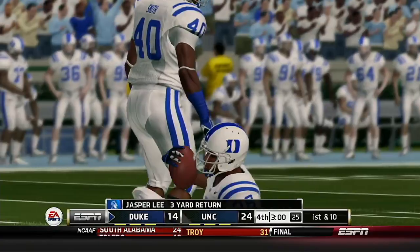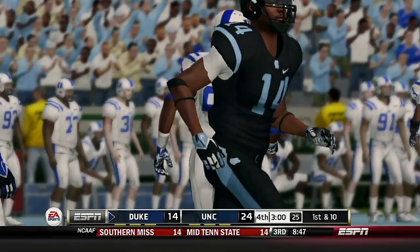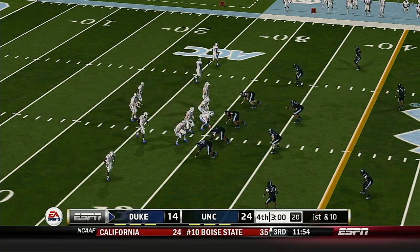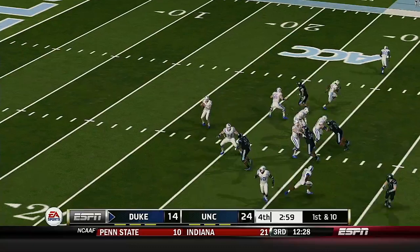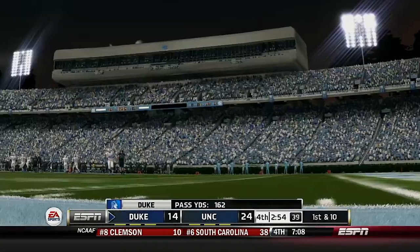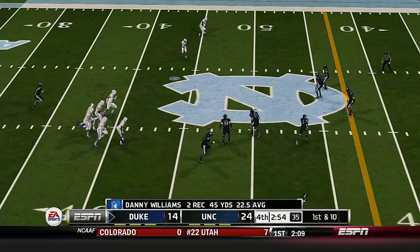Lee fields it at the 27. Well, the guys are chomping at the bit down there, waiting for the game to start back up. Less than 3 minutes in the game. Fires quickly, and he's got his man. He gets hit out of bounds at the 47-yard line. First down.